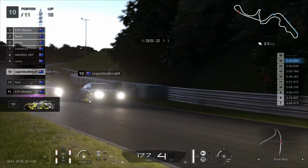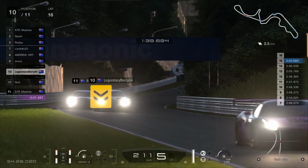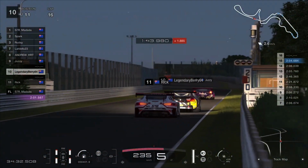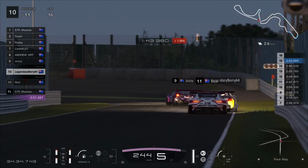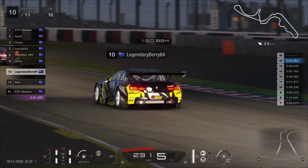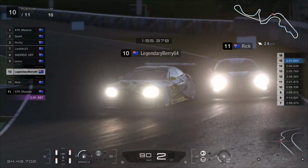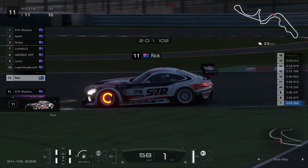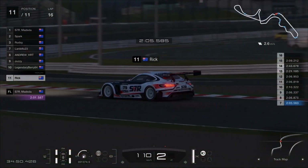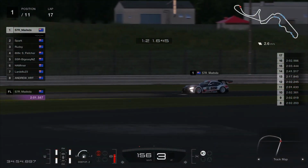Oh, as we see a bit of a battle there going on. Legendary Barry looks to have just made the move on Rick, coming onto the back straight. We're going to have to wait and see how that affects them for the next couple of corners, as he doesn't seem to have the exact same pace down the straight as Rick, but Rick not able to quite get up the inside to make the move. Two cars through there is absolutely terrifying, having them side by side, that's for sure. Oh, so we see Rick, slight contact on the back of Legendary Barry. They just haven't quite got their braking zones in sync there. Brake lights coming on maybe slightly early.